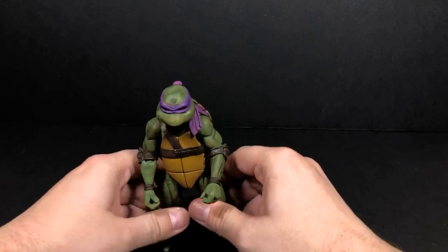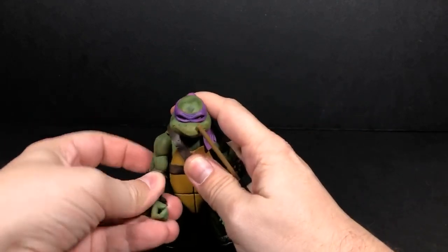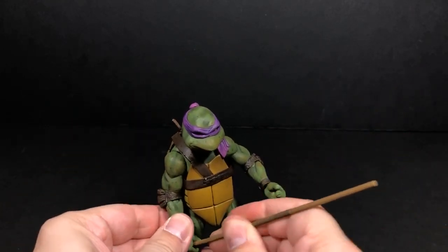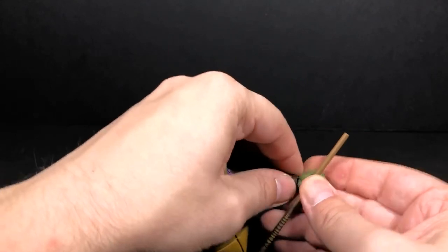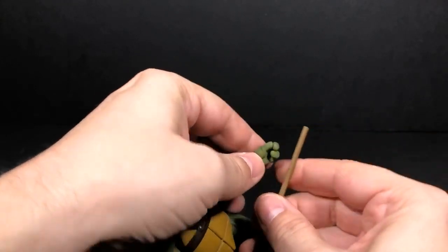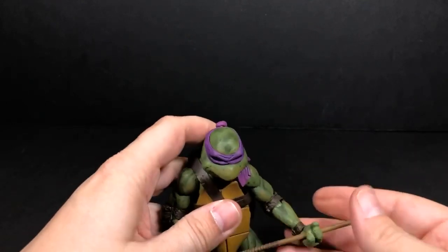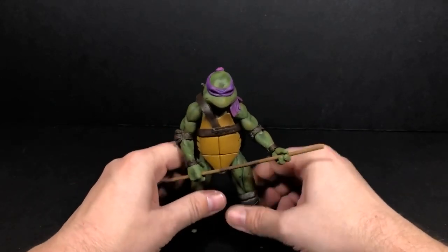So where did this bow staff go? Let's just see if we can get some kind of half decent pose out of him. There we go. All right, let's get that in there. There, we'll just hold it. We'll just hold that staff like a guitar.